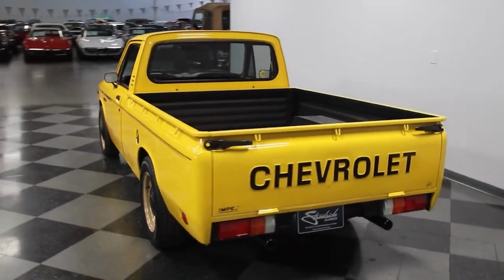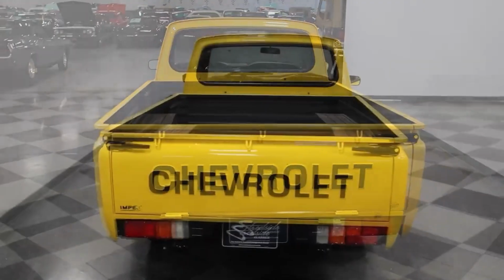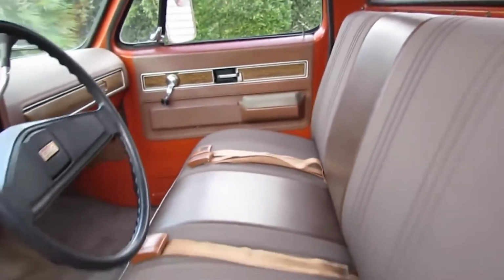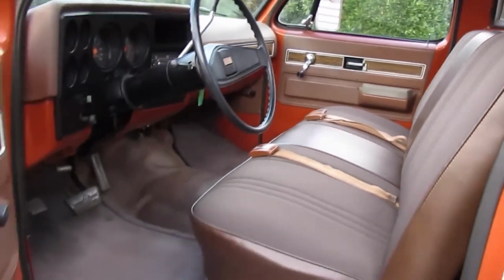The 1970s brought us some truly unforgettable pickup trucks, but not all were celebrated for their looks. Which of these ugly trucks do you think deserves a second chance, if any?